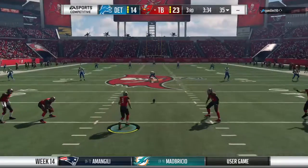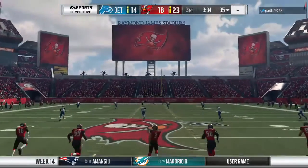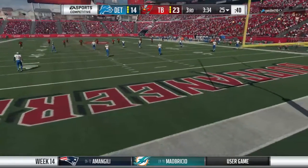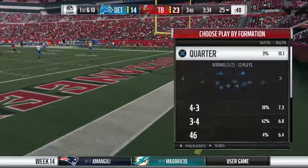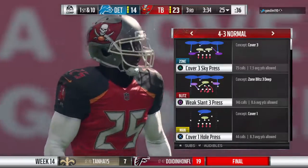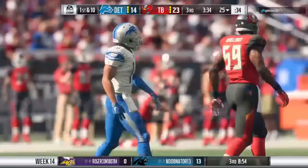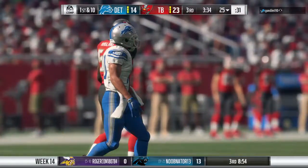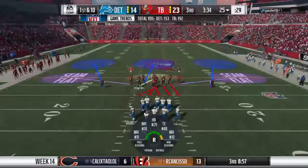Sturgis out now to kick this one off. And this will be a touchback as that sails over the end line. So we get a look at the Lions offense as they get ready for their first possession of the second half. They trail. Offense, first time to touch the ball in quarter 3, and we'll see what they can do.